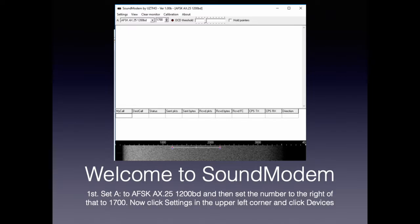And the other thing that you need to change, just to the right of that, there's a number that says 1700. I think when you first install this, it sets you at 1700, but if it doesn't, make sure you set that number to 1700. I'm not sure what the significance of that is, but every video I've looked at on YouTube regarding sound modem, everybody said make sure that's set to 1700, so I did that.